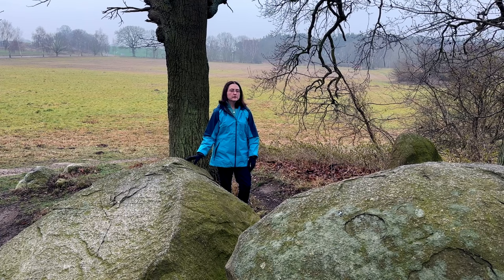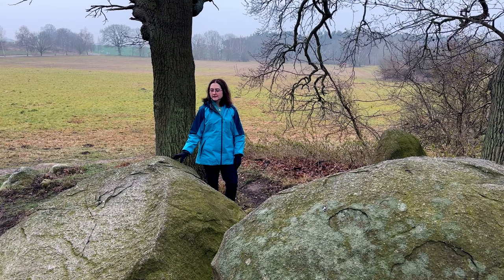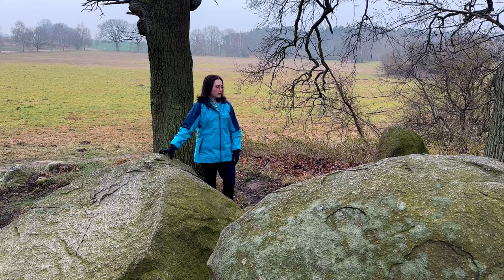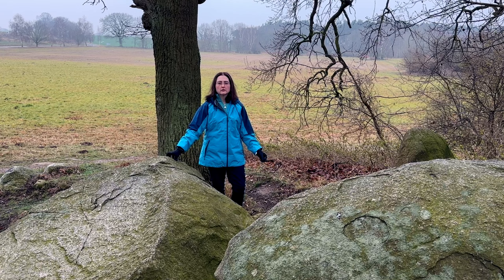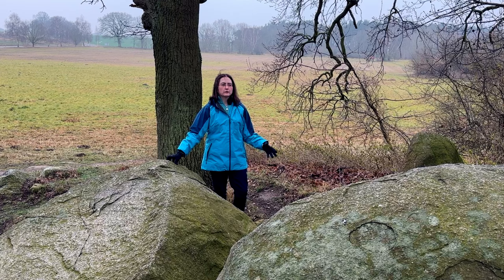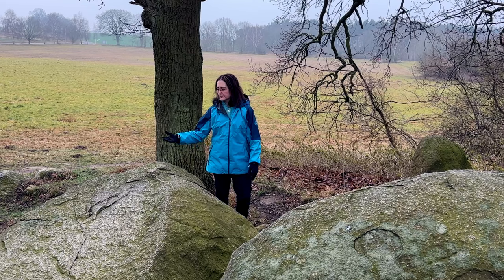If you saw my videos on the dolmens that we visited in the south of France, you'll notice that these dolmens look very different, and they're made of a completely different kind of rock. These rocks are glacial erratics, so they would just be found around, and then people would gather them together and build a dolmen, whereas the dolmens in the south of France are mostly made of limestone. A lot of that rock wasn't just lying around. They had to cut it in quarries and then bring it to where they wanted it. But these are just boulders that were left by glaciers thousands of years ago, and they gathered them up.